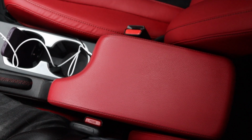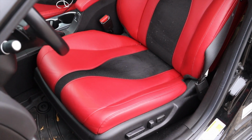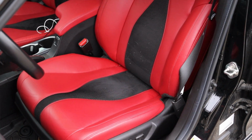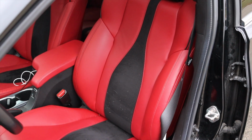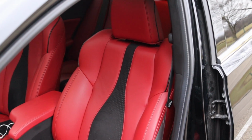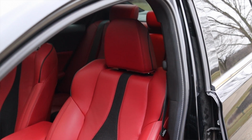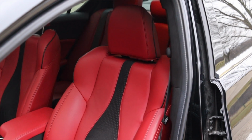Then I do get a center console and armrest, also finished in red leather, along with the seats are finished in red leather. I really, really like the seats. I think they look fantastic, and they do have higher bolsters on the side for a more sporty feel, which I really enjoy, but I'm also a big guy, and I still fit in them. The Civic Type R, I don't really fit in those seats all that well. So it's nice to see these. These are a very comfortable middle ground.